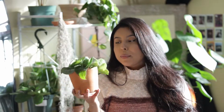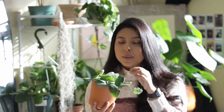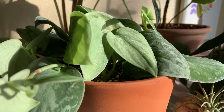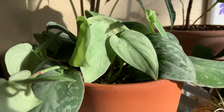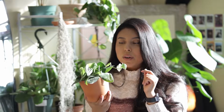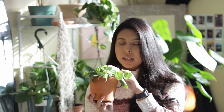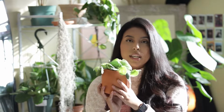Another plant that I recommend is this Silvery Ann. My favorite thing about this plant is the foliage. If you put it towards the sun, it is very glittery and very pretty, and it also grows very fast. It has new growth coming in, and I just got this probably 2 weeks ago, and I used the same potting mix that I use for my philodendrons and my pothos, and it seems to be very happy. I did just repot it, and it's doing great.